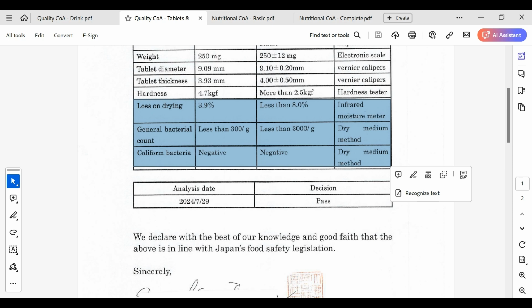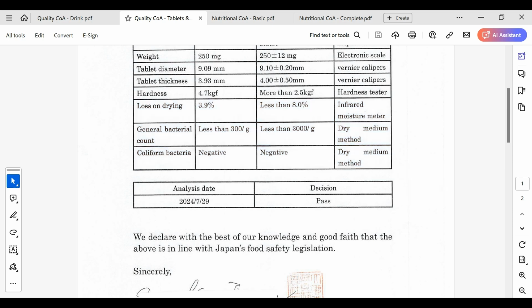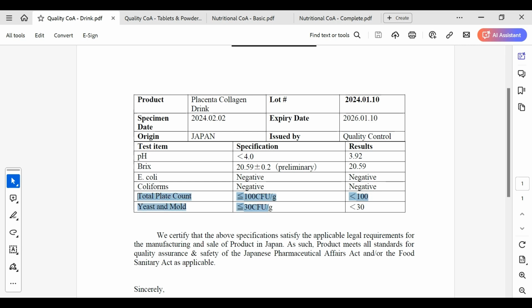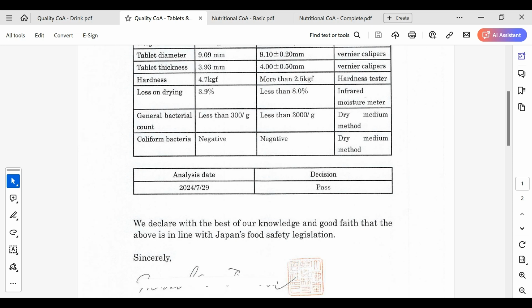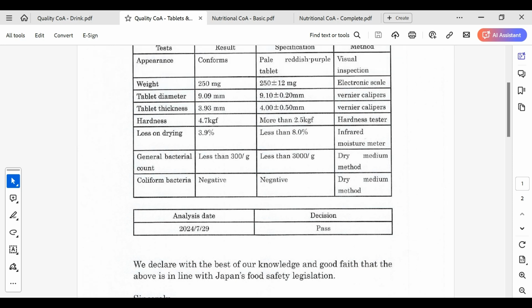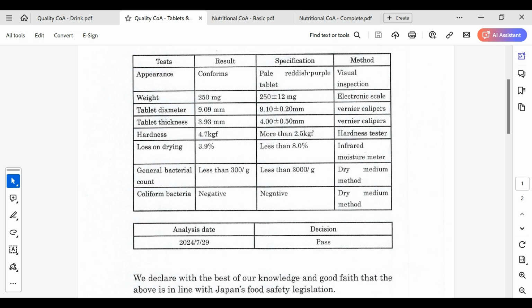Additionally, the dry products usually will contain test analysis on loss on drying, general bacteria count and coliform bacteria. These items, again, similar as in the case of the drinks, are strictly referring to food safety. It is very important that every batch of a product being manufactured does not contain any kind of harmful bacteria to human health. And these are the basic test analysis as required by the Japanese Food Safety Act.